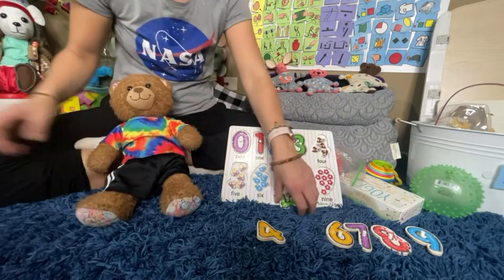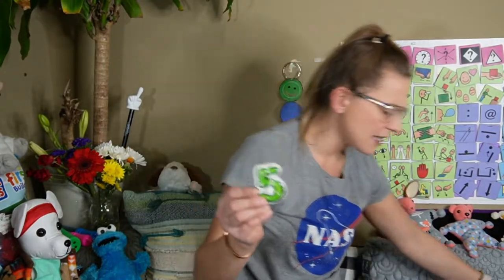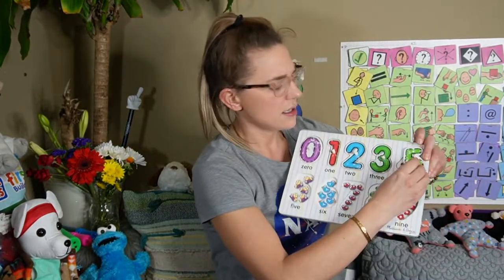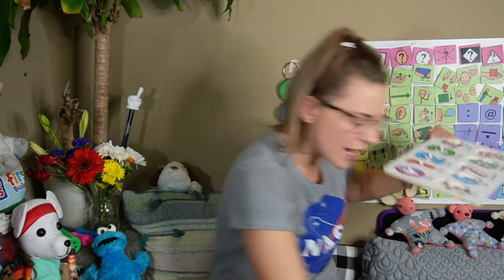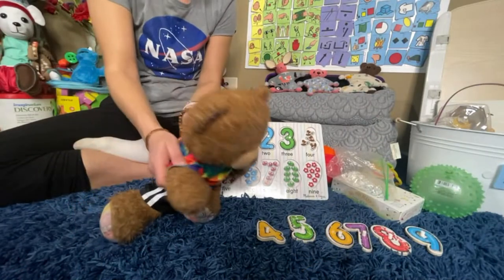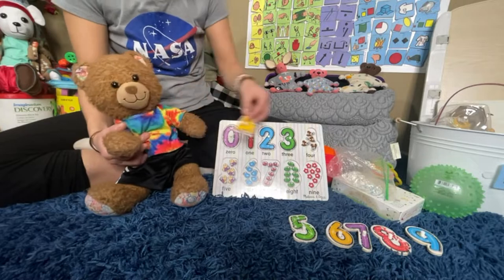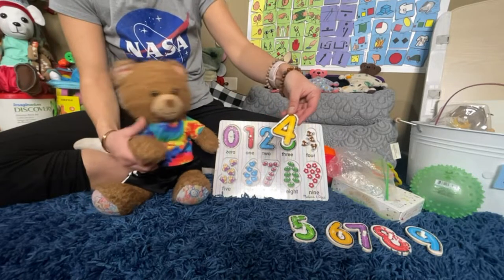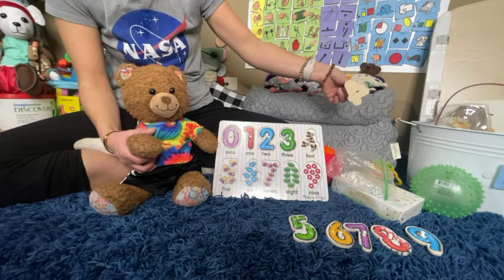Uh-oh. No, I don't think this is it. Let's look. No, that doesn't go there. Teddy, let's try again. Teddy needs to try again. Teddy, try again. This one? That's right. That's four. Good job, Ted. Four mice.